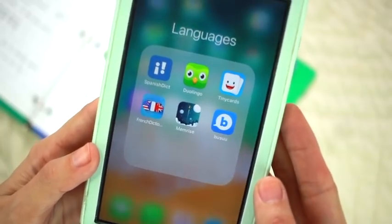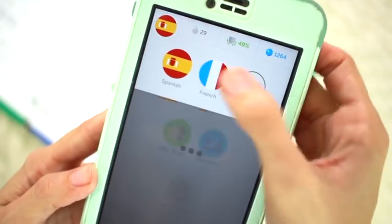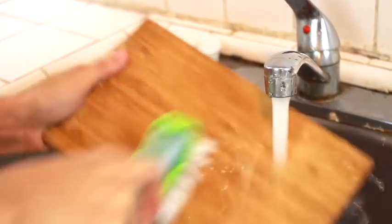Alright, so after meditating, I will go ahead and study Spanish and French. I like using Duolingo, and I also have a couple other tools that I like to use to learn these languages. After that, I like to clean up the apartment even more, so I'll just go ahead and do the dishes. There's usually not very many dishes because I like to do the dishes the previous night and then also again in the morning, so there's usually not very many dishes in the sink.